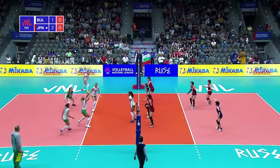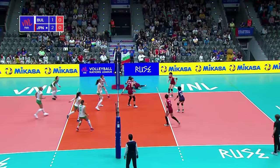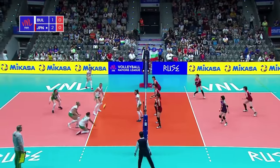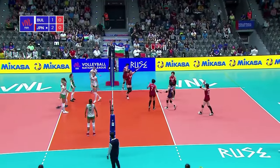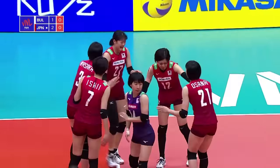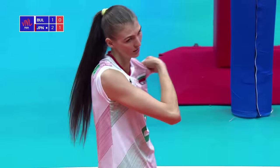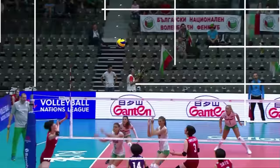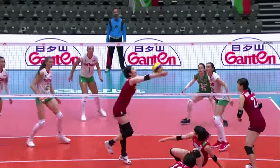Oh, what terrific defending by Japan to extend this point. Clever play, desperate dive once again, and once more Japan bump it over from the libero. And the point has gone to Japan. Well, that will give them so much confidence because they were stretched all over the court, and it's Bulgaria who looked just a little bit despondent at the conclusion of that mega rally.